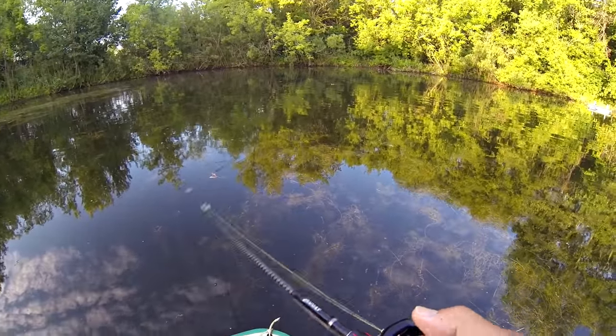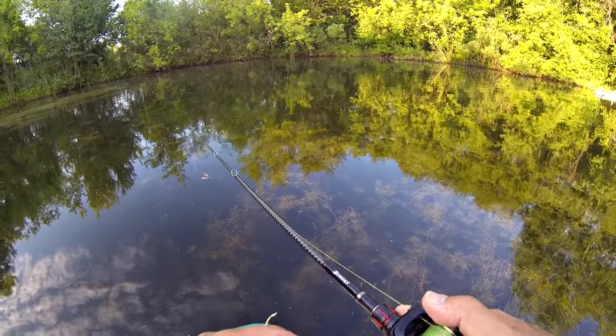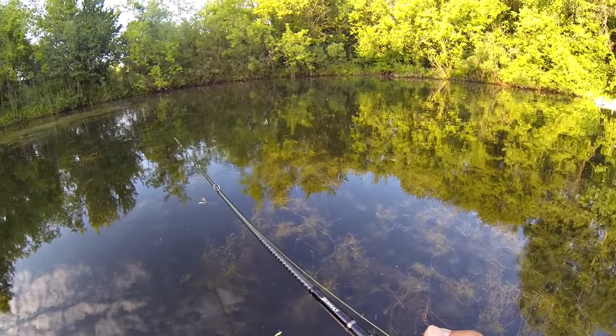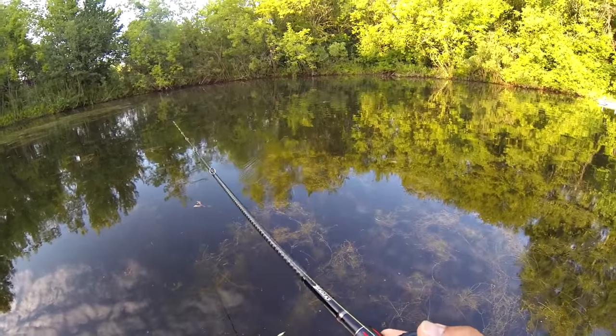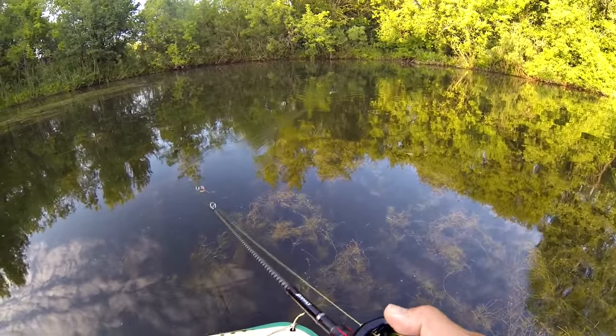I vary my retrieve a lot when it comes to these frogs. Most of my retrieves, honestly, is just a pop, pop, pop. I get the nose coming down and back up, pop, pop, pop. As simple as that. Boy, these live targets walk really good, too.